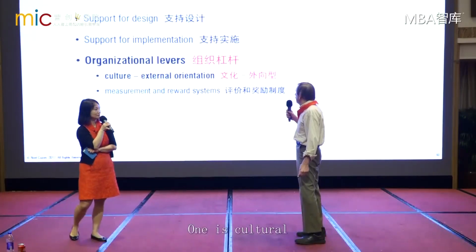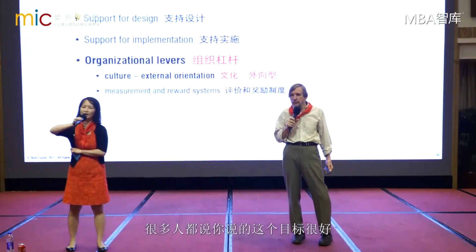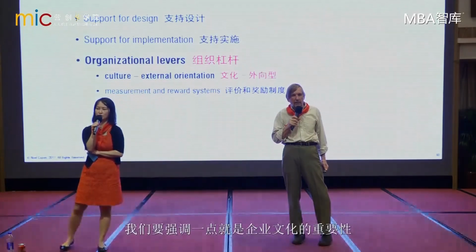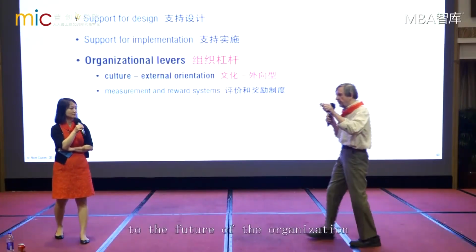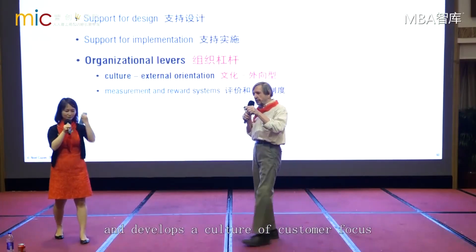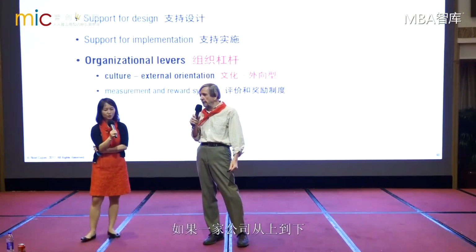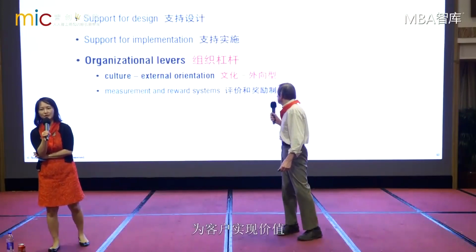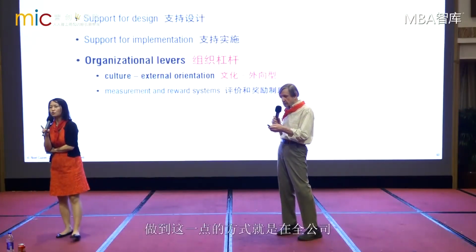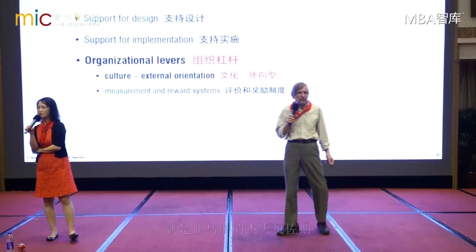And the organization levers to make this happen, to make sure that everything happens when it should happen, are really twofold. One is cultural. Many people say the goal is good, but how do we achieve it? We should stress the importance of corporate culture. If the CEO makes it very clear that serving customers is critical to the future of the organization and develops a culture of customer focus like Jeff Bezos has at Amazon, then that's one way to do it.